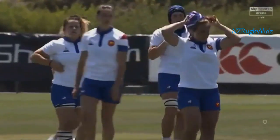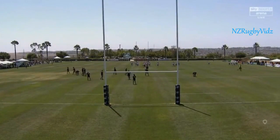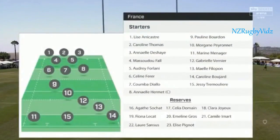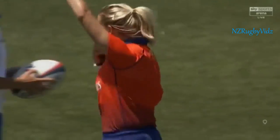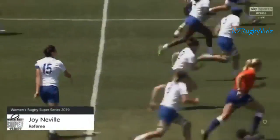I'm looking forward to this France squad. They've made 8 changes since Canada. In the forwards, watch out for Adekaste and Forlani in the second row, and then they're going to be assisted by Ferrer and Diallo, 2 flankers. In the back line, the creative playmaker Bourdon is a danger to this Black Fern lineup, followed by Philippon. I think we're going to see some really outstanding rugby today.